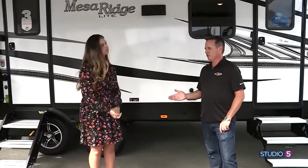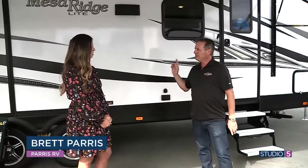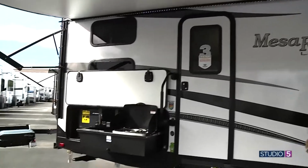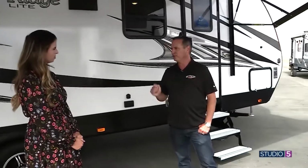Yeah, we are really super lucky here in Utah to have 44 state parks, right? Absolutely incredible. You take your family, you take something like this Mesa Ridge, you head out and go see them. This is a 2021 Mesa Ridge 2402 BH, and that BH stands for bunkhouse.